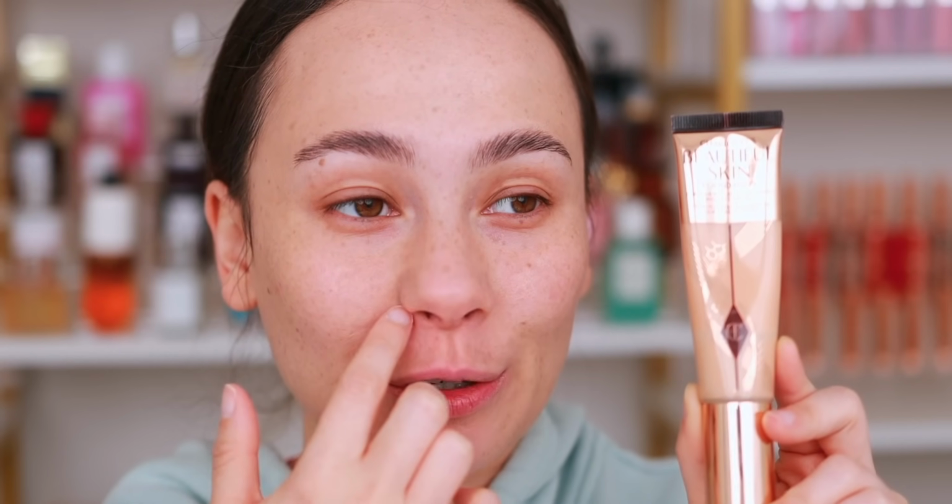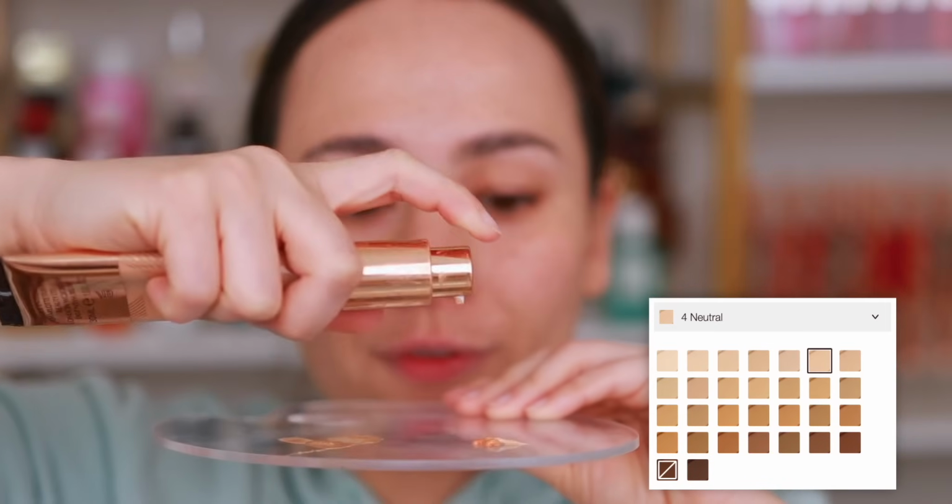I'm excited about her new foundation stick that's about to come out, but generally speaking, I do not like her complexion products like foundation and concealers. I don't love this product. I have this in shade 4 Neutral. As the foundation sits, the pigments kind of separate, the color pigments, so I always have to mix them up.